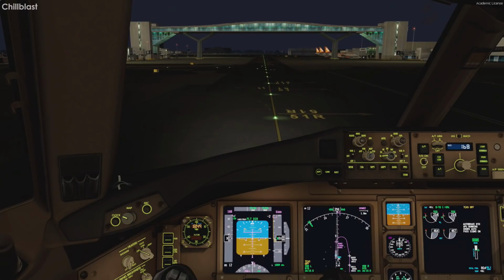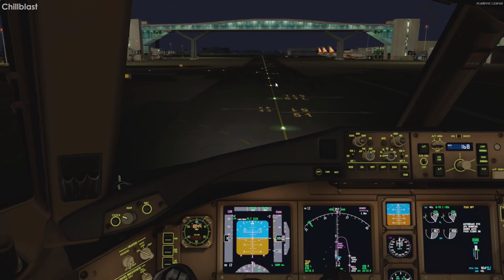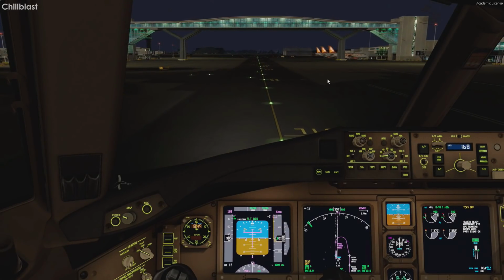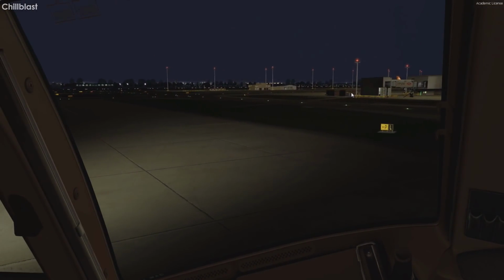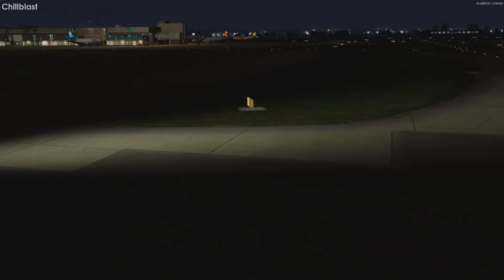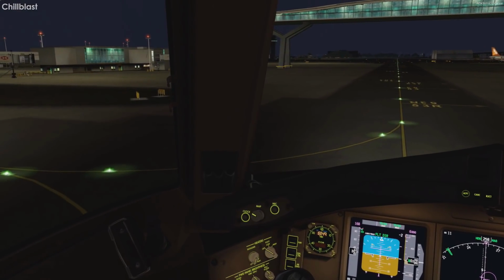I know where to taxi at Gatwick. That's a good thing to know. Luckily we don't depart off 08 today because that is super far away. I'm not in the mood to go all that way. Cabin is ready already, so that's good. They finished their announcement. Because it is foggy, Immersion thought to put these on.